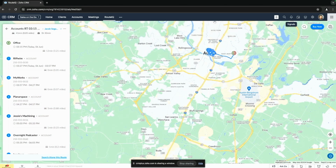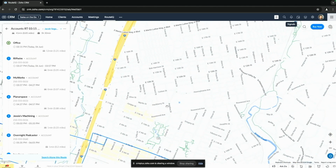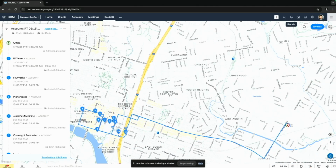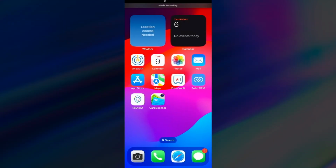But you can see that this blue line is going to show me the most efficient route between all of these locations. On our desktop, this isn't going to do us much good. It's not like we're going to be driving with our laptops sitting on the dashboards of our cars or sitting on our laps and going end to end with our laptops. So Route IQ also has a mobile app component to it.